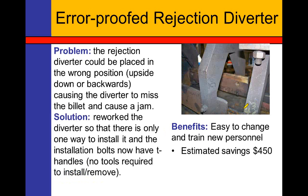There's a rejection diverter, and this is a piece of equipment that, when builds first start up, if they're not up to temperature or didn't reach the correct temperature, makes sure that it kicks it out. You don't want a billet that's not at the right temperature going through the rest of the process. And these plates could be mounted incorrectly, upside down or wrong, to the point where the diverter would entirely miss the billet. Even though it sensed that the billet was a reject, it would activate to kick the billet out, but it would completely miss it because the plate was mounted incorrectly, upside down.